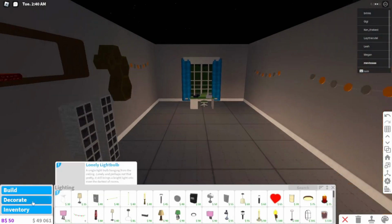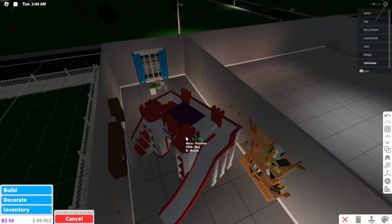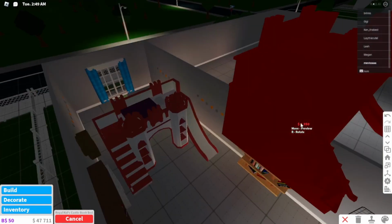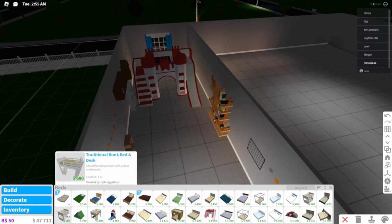Maybe I can add a bed so this room doesn't feel so empty. Whoa, I want it. Why is this so big? What the heck? Whoa, I want this. This is my bed. This is definitely my bed, guys. Family tent. Maybe I can put that in the living room or something like that. I don't know how that's gonna go.